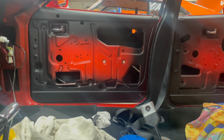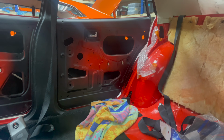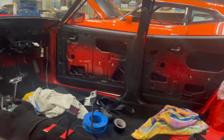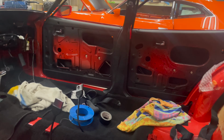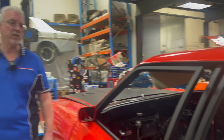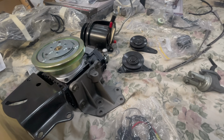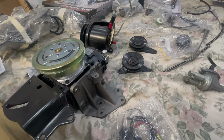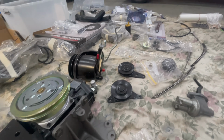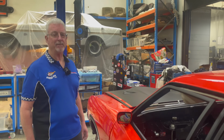The seats in this car were in very good condition, so we haven't had to do much work to the seats or the door trims. The driver's seat frame was a little bit bent, so we've stripped that seat and repaired and straightened up the frame and replaced a few little components here and there. The seat belts were in pretty good condition. They've been done before, but we have re-zinc plated some of the hardware just to bring it up to a standard.